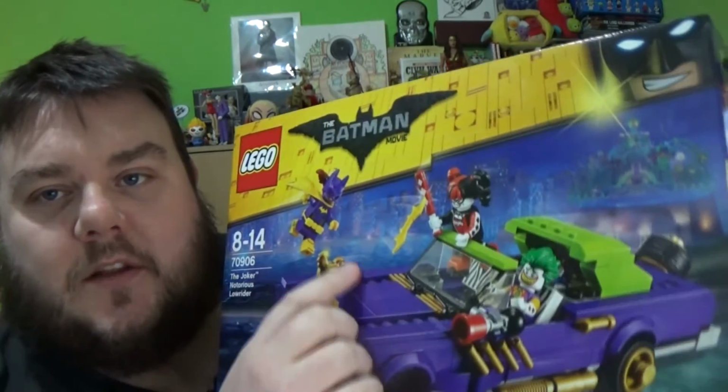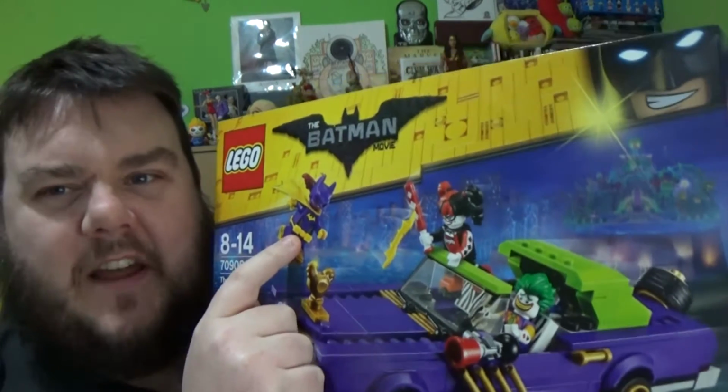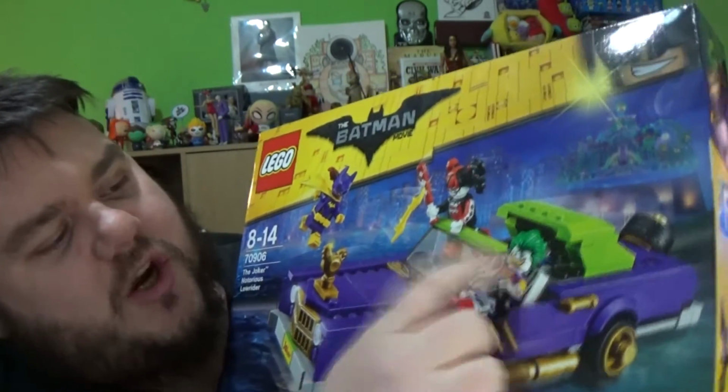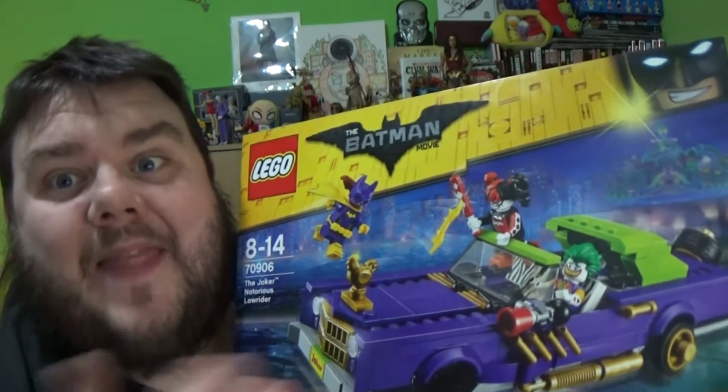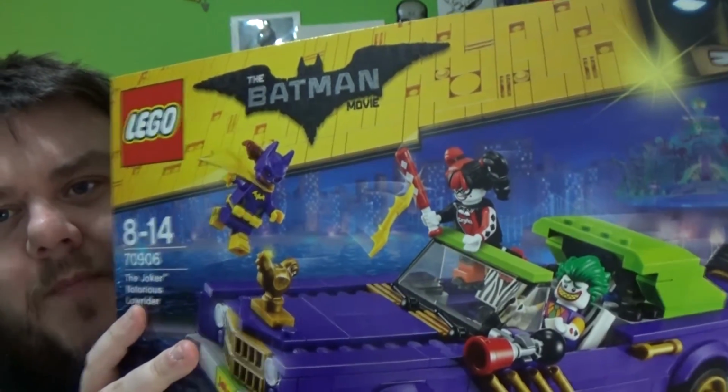This is set number 70906, the Joker Notorious Lowrider. Comes with three minifigures, including exclusive Harley Quinn. I've not seen her in any of the other sets. Batgirl, which is available in a couple of the sets. And then Joker, which again is available in a couple of the sets and the minifigure series. So, Harley was the reason for buying this one.